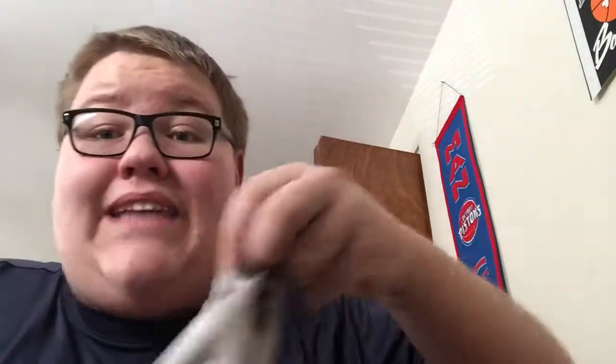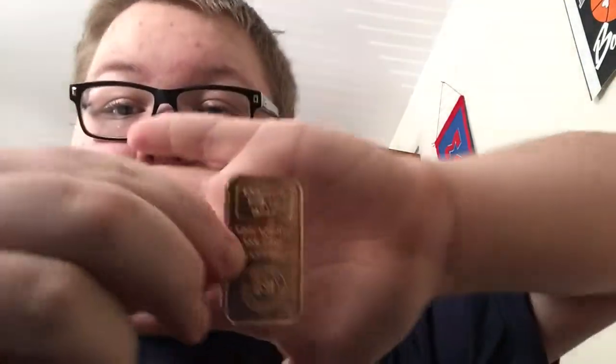And then this is the Big Daddy. Oh, whoa! This is a 1 ounce 0.999 copper bar. This doesn't set the bar. This is the bar. These are copper as well, and comes in a little case. Now we're getting to the nitty gritty, what I wanted.